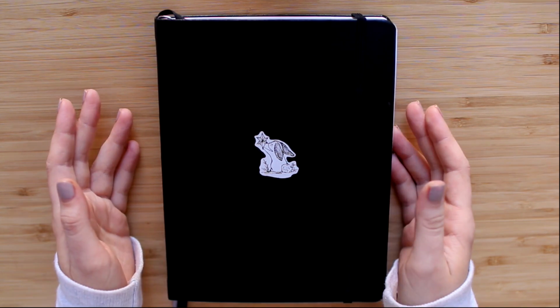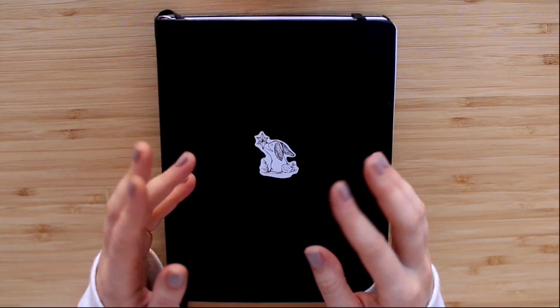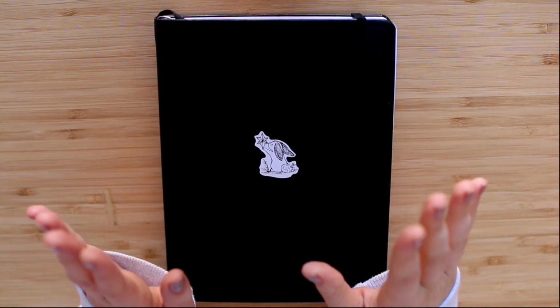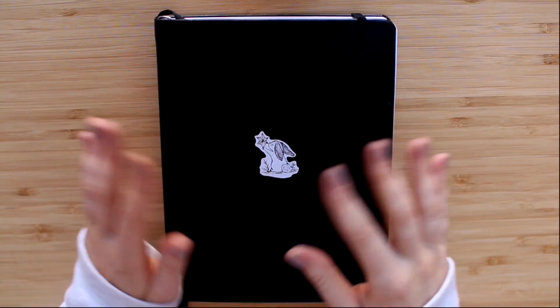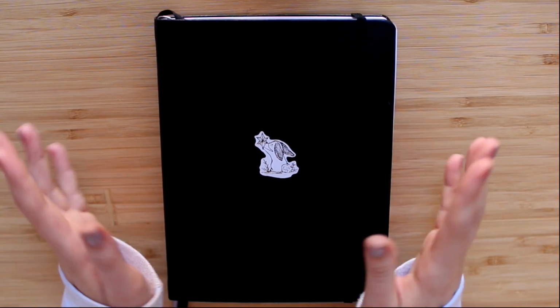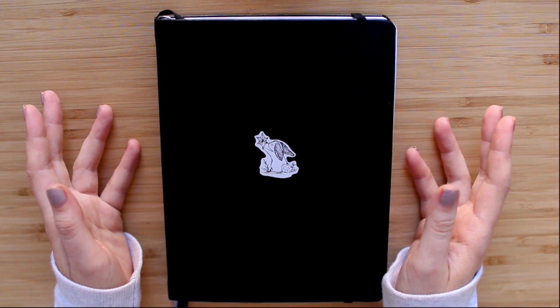So I'm very excited to walk you through my bullet journal from the last year, which, fun fact, was my first year ever bullet journaling. So you will see a lot of growth, which is pretty exciting, and you'll see a lot of experimenting, and it's just a lot of fun. So let's just start off, shall we?